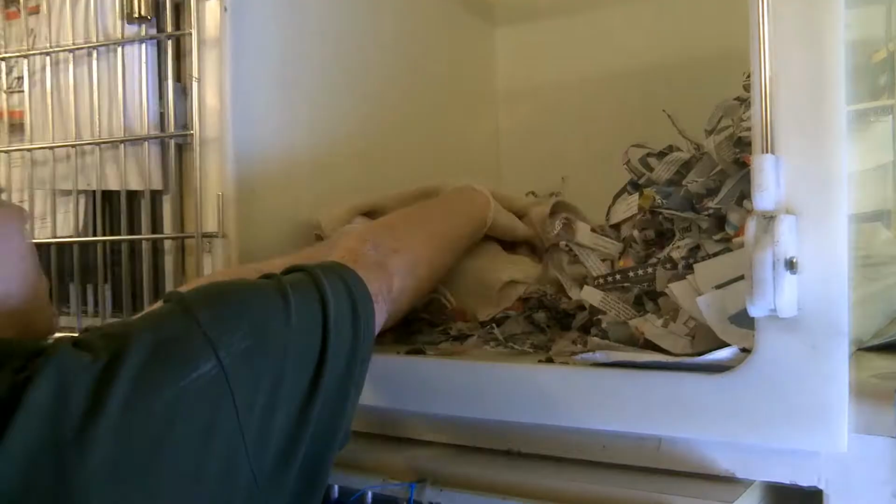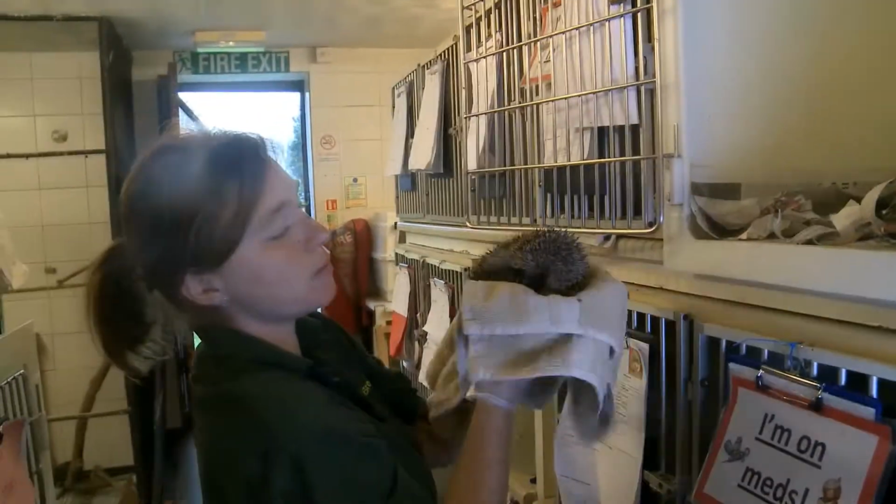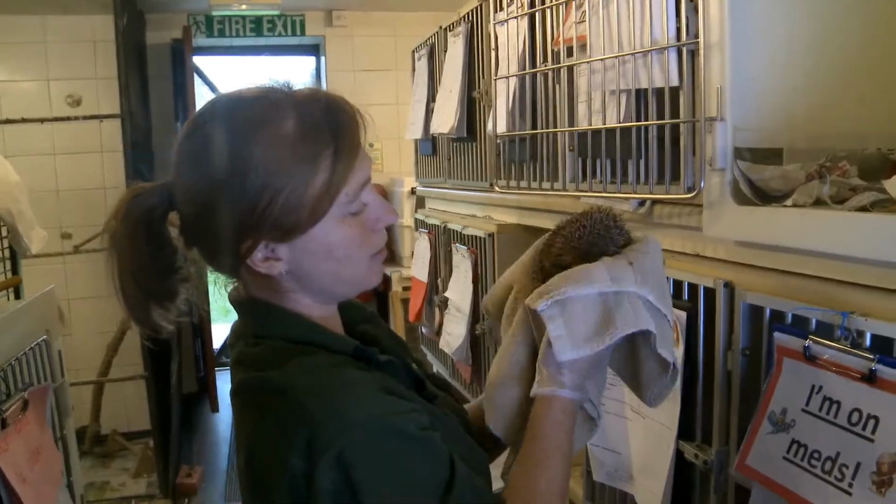So these two are right at the back. So they're just picking up really spiky rugby balls, basically. There you go, it's one. One little man.